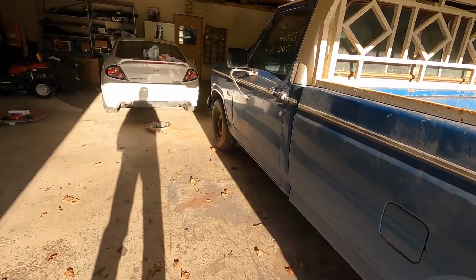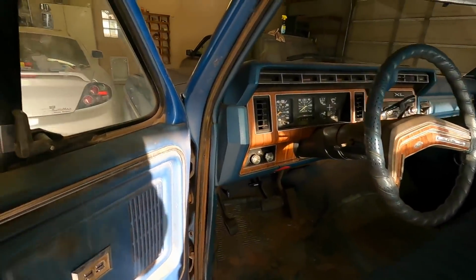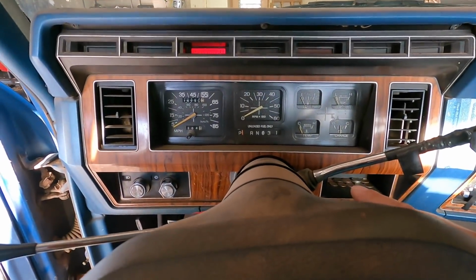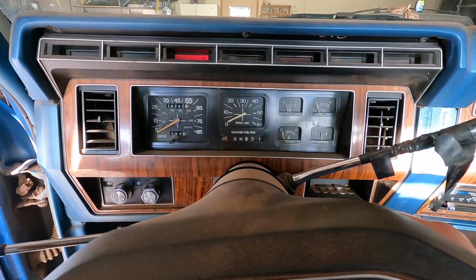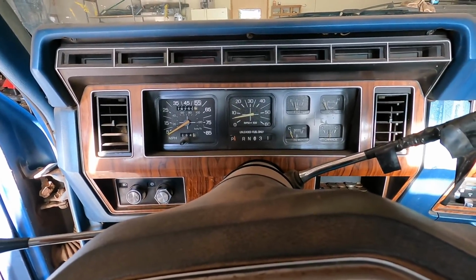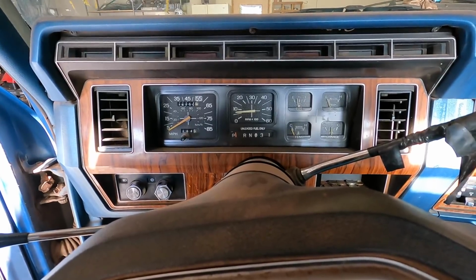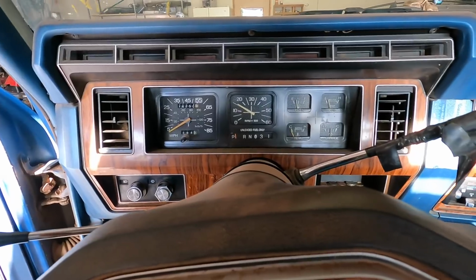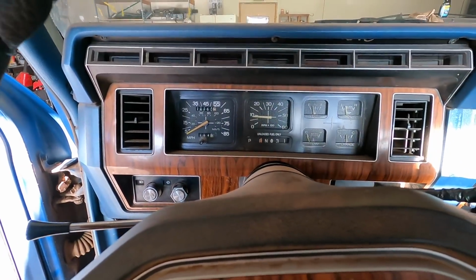Let's do a cold start here. You think she'll start? I guarantee you she'll start, man. I got full faith in her. All right, fasten seat belts. Couple pumps. There she is. There she goes. Listen to that. She sounds so good. She sounds so good.